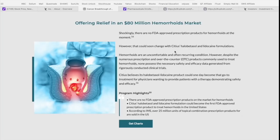So hemorrhoids, if you're unfamiliar, are an uncomfortable, often reoccurring condition. However, despite the numerous prescriptions and OTC or over-the-counter products commonly used to treat hemorrhoids, like Preparation H, for example, none possess the necessary safety and efficacy from rigorously conducted clinical trials. And this is really where the opportunity is for Citius Pharmaceutical. So Citius believes its Halo-Lido or Halo-Betasol lidocaine product could one day become that go-to treatment for physicians with FDA approval, wanting to provide patients with a therapy demonstrating safety and efficacy.